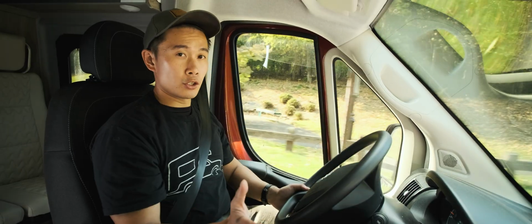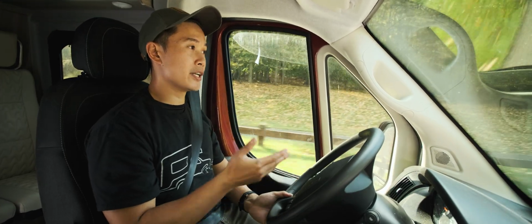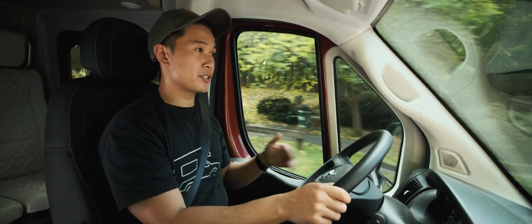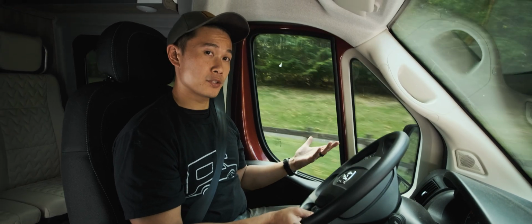Yes, we talked earlier about how a van camper is inherently going to get better fuel economy than a truck camper, but that's like saying a Prius is a better car than a Ferrari because it can travel further on a tank of fuel, which we all know is an absolutely false statement.